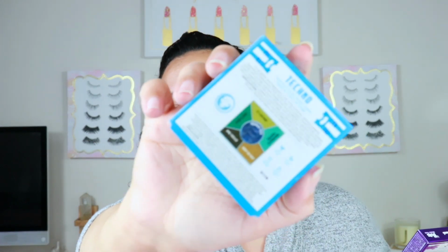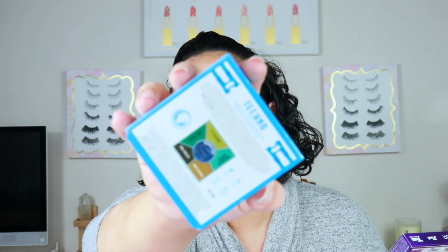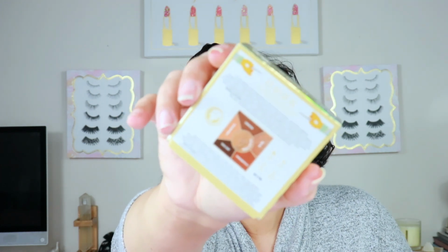So there's a blue one, which I'll show you right here. It has a bunch of greenish colors. So it has some greens, a blue in the center, and then some golds. And then you have the purple, which I showed you, and then this one, which is more of a neutral. It looks like it just has a burnt orange, some copper shimmers, a gold, and some browns.